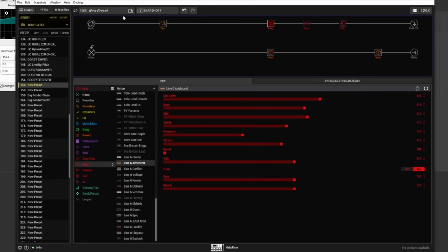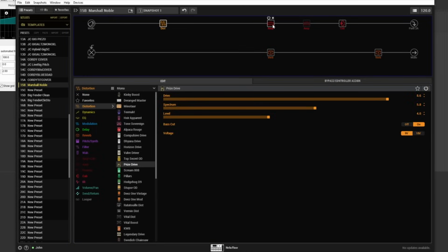Really nice. So let's just call this Marshall Noble Lynn or something like that. Will be fine, won't it? Combination actually, so Prize Drive into the Aristocrat.